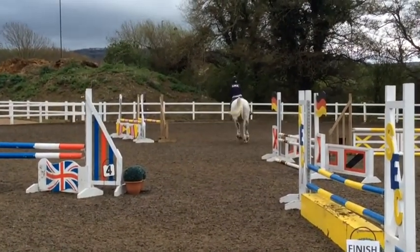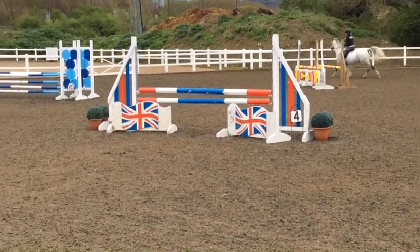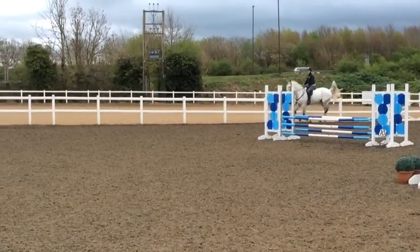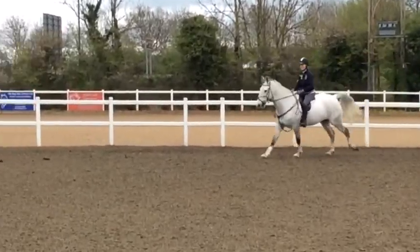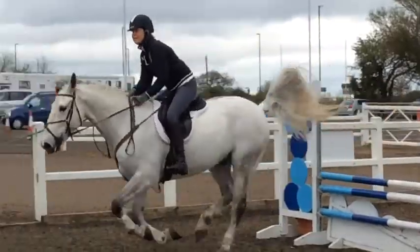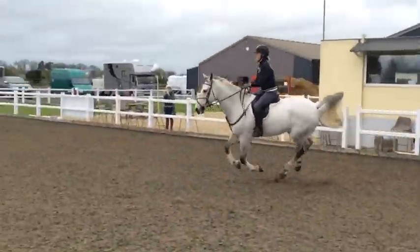Round the corners, make sure you're on the correct lead, make sure the canter is short and powerful, but once it's short and powerful, make sure it's actually going across the ground, not that it's short and powerful and it's just going up and down on the spot. So you're looking for a nice short collected canter which is then covering ground.